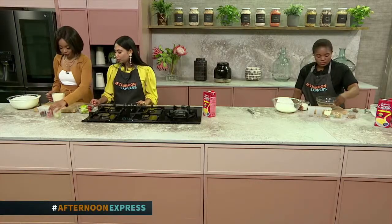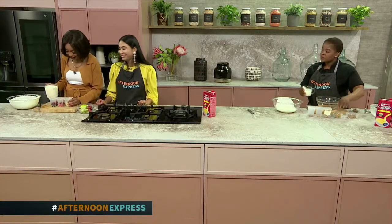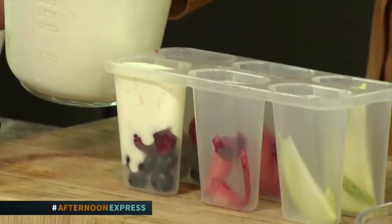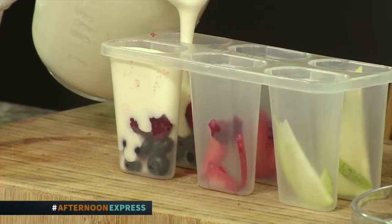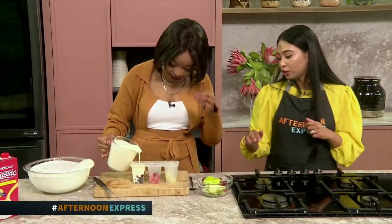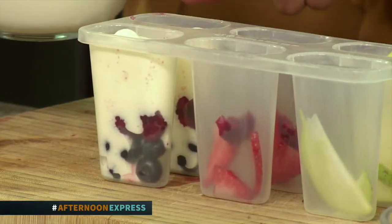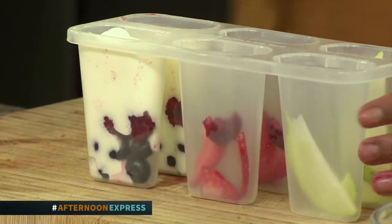Okay, so you're going to pour that, just in case I make a mess, and just like that. As it moves down, I don't know if they can see, it fills in all the little gaps right there. I suppose that's why the air bubbles move up. Yeah, it's moving all of that down.